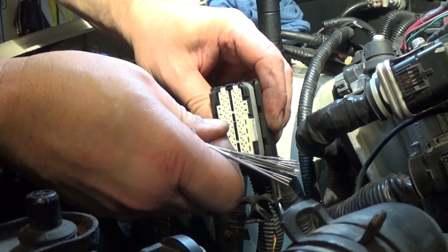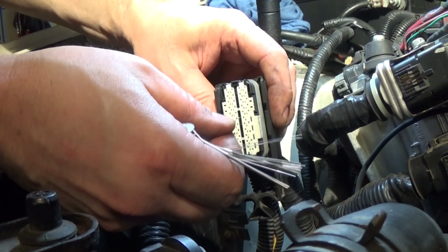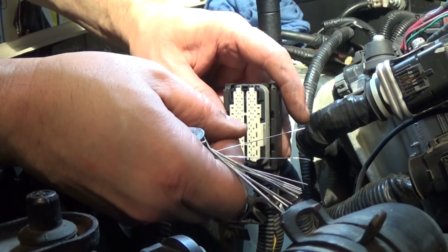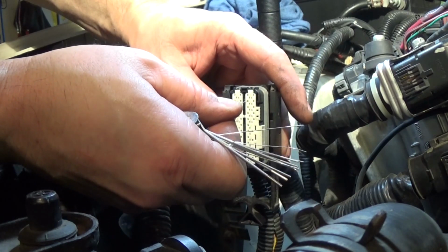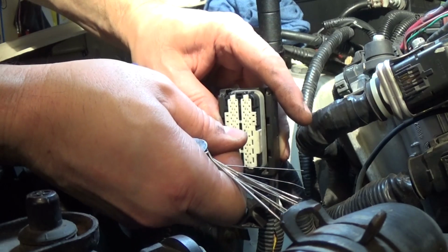This is such a fine connector, I cannot even really find it. Even the smallest one will not go through the female connector, but I don't want to force it in. But at least I can feel resistance here. So 1, 2, 3, 4, 5, and 6, and it's fine.